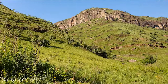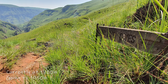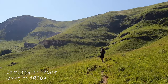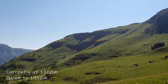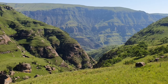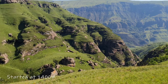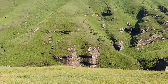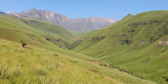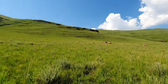And yeah, it's the valley we're going to be walking up. What altitude are we at now? We're at 1,700. Going to 1,950. That's the gorge we walked through. Started off at 1,400. All the way down there. Gotta go up there.